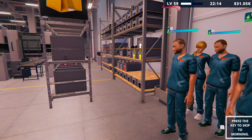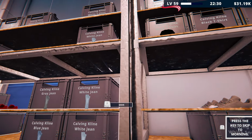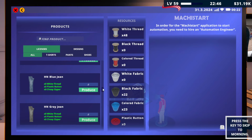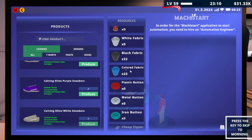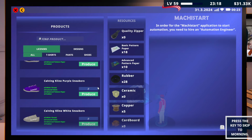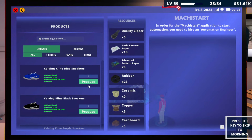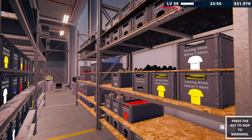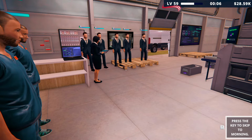Okay, I seem to not have any purple sneakers back here at all. I could have sworn I made them, but the tape will probably prove me wrong. So let's go here. Go all the way down. Purple sneakers. So we'll do 5 white thread. Do I have all the stuff? I bet I didn't make them. I bet I hit the button and it didn't actually happen. That is my guess, because I've got plenty of material to make them, and they're just not made. So I'm going to go with that as my option here.